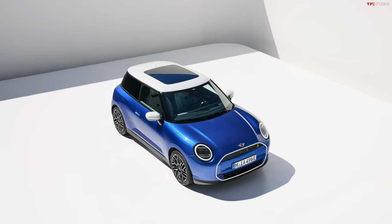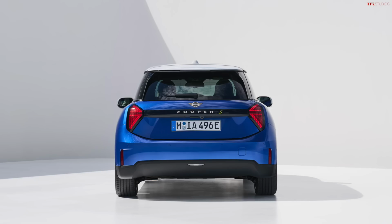Now, if you're charging on AC, you get an 11 kilowatt charge rate on level 2. Fast charging is improved over the current one, but not as high as I would like to see. The old one we had was 50 kilowatts. The new Cooper E will support up to 75, and the SE will support up to 95, which Mini is saying is 10 to 80% in under 30 minutes.